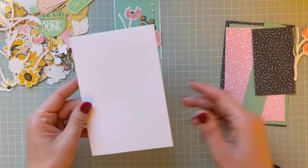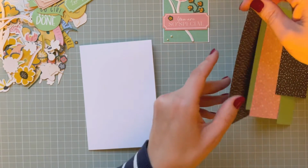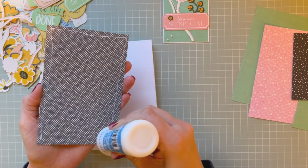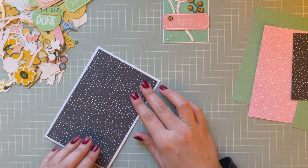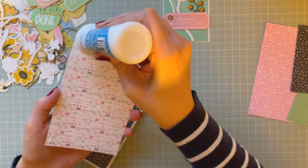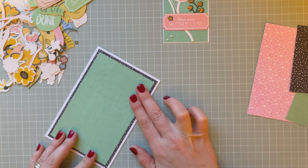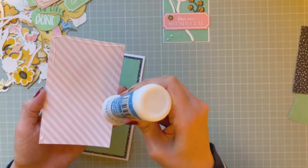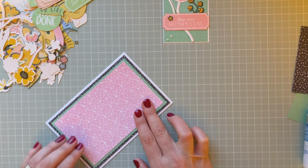So now I'm going to create this. This one is a 4x6 card blank. Let me put it to the side, and then I've got first layer measures 3 3/4 by 5 3/4. So of course I'm decreasing by 5 millimeters every single layer. The next one is 3.5 by 5.5. And the top layer is 3.25 by 5.25. I think I remembered correctly when I was preparing those.